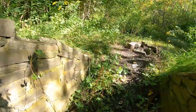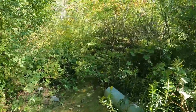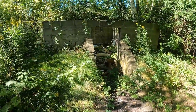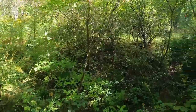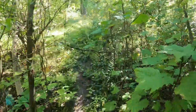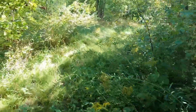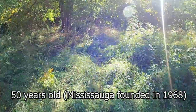before Mississauga was made into a city. And this was turned into a municipal park. Mississauga is a relatively new city. I'm not sure exactly when Riverwood became a municipal park or when Mississauga was declared a city, but it wasn't that long ago compared to most cities. I think Mississauga is only about 30 years old, to be honest, maybe 40 years old.